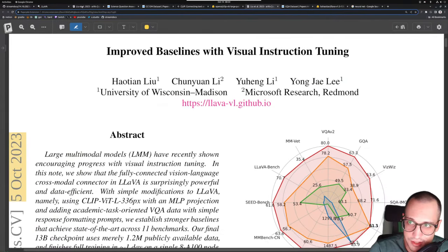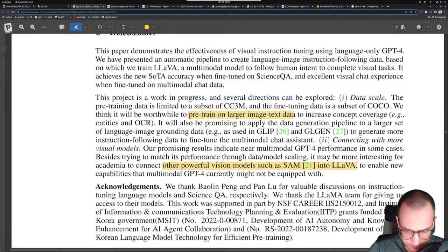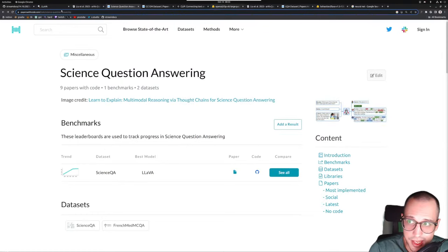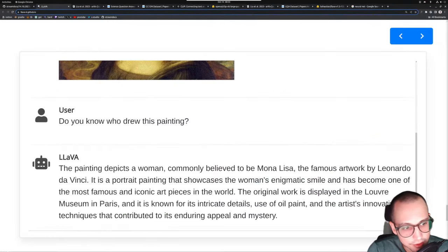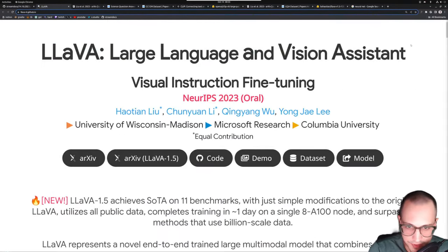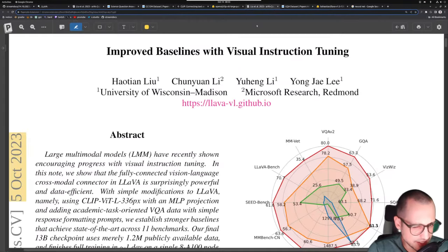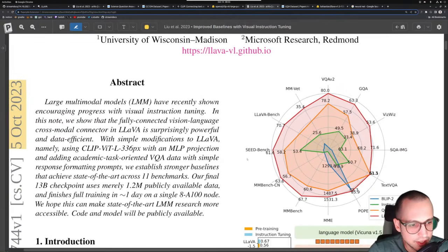All right. So that's the first paper, which came out in April. And then they obviously worked on it more and eventually came out with the second paper, which came out in October. And that second paper, they call it LLaVA 1.5. So maybe that tells you something, right? Instead of calling it LLaVA 2, they called it LLaVA 1.5. So in there, it's just a little bit better.